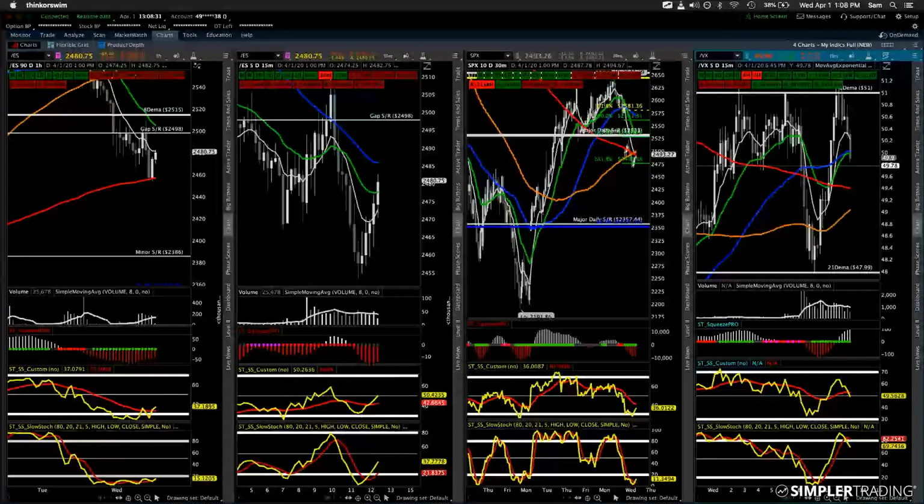I do like the MACD. I use an 8, 34, 16 on that, and I do like RSI. Both of those are free. So MACD, RSI, slow stochastic.